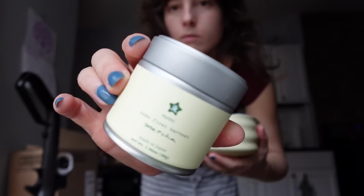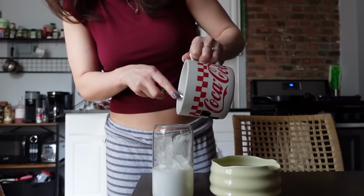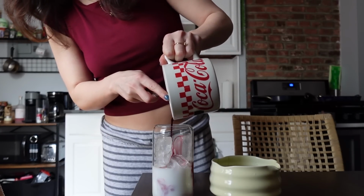What if I put that in matcha? I feel like that would be beyond delicious. Okay, matcha enthusiasts, pay close attention. Not because I'm about to show you something revolutionary, but because I need you to tell me what I'm doing wrong. Not that this turned out bad, but I just know my matcha game could be better.